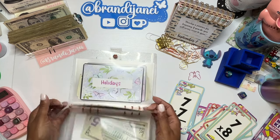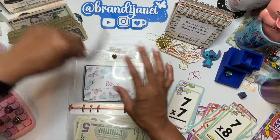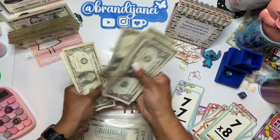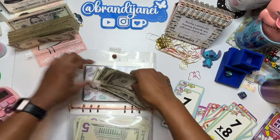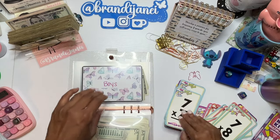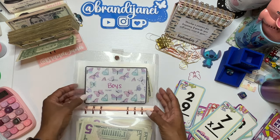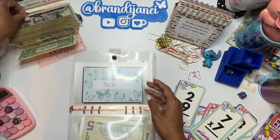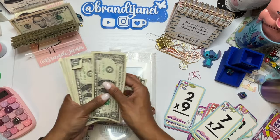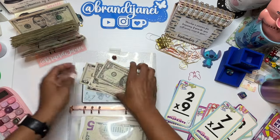Number 10 gets 14. 5, 6, 7, 8, 9, 10, 11, 12, 13, 14. Number 11 gets 18. 5, 10, 11, 12, 13, 14, 15, 16, 17, 18.